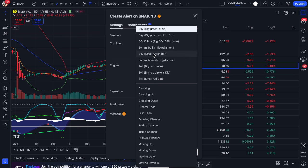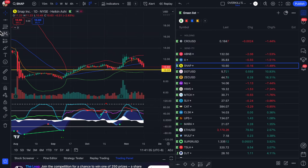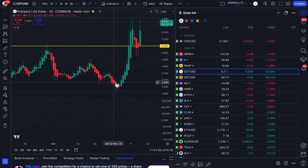The small green dot, in my opinion, is the only one you have to worry about. And then for the sell signals, I also use the small red dot to let me know when that signal hits. So I think Snapchat definitely holds on to 10 here. Again, the stochastic sitting on the floor looks good. Just waiting on the green dot there on Snap.